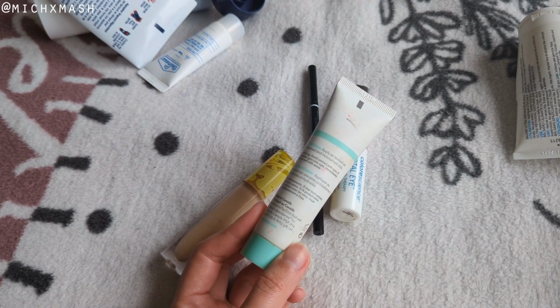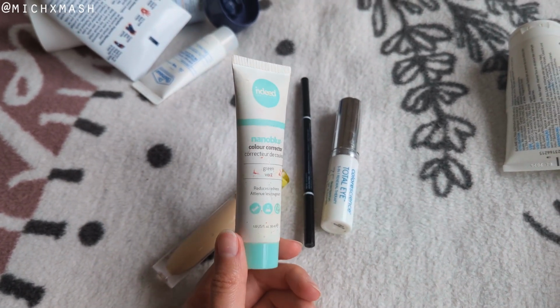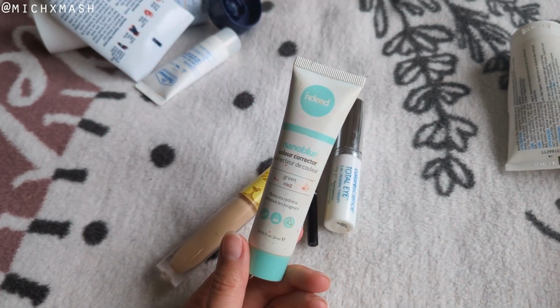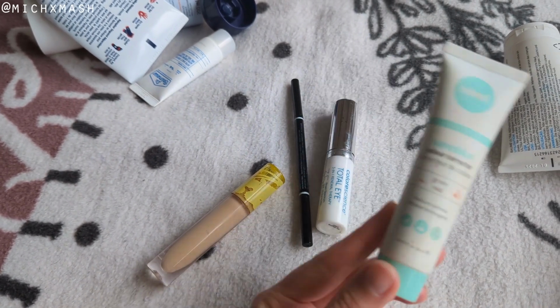As much as I loved it, I don't think I plan on repurchasing this anytime soon, just because I haven't been wearing a whole lot of makeup lately, and when an occasion calls for wearing makeup, I'm pretty content with my skin and don't feel like I need to use a primer anymore.